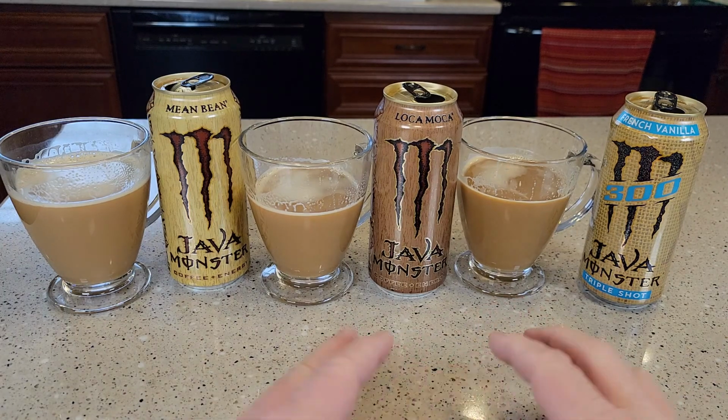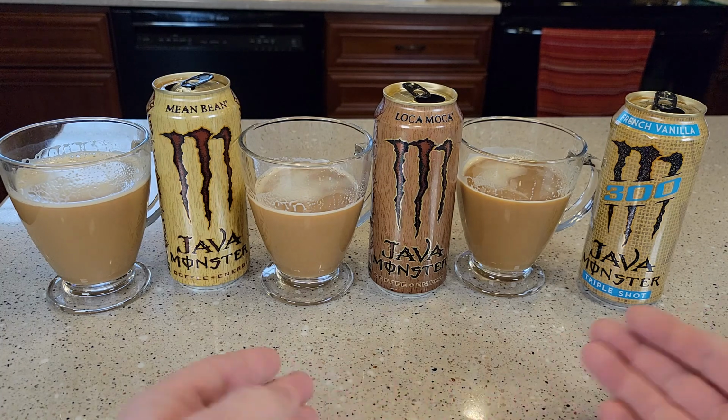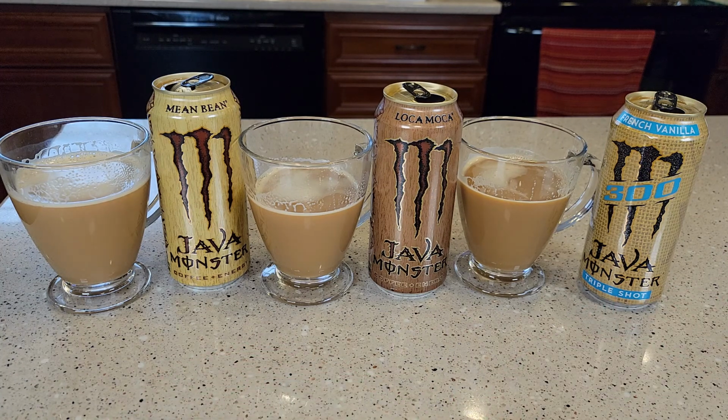Again, I don't taste the Monster energy part of it that you might be used to with a Monster energy. These are more of a smoother taste. And they do have lots of, even the 200 milligrams of caffeine. That's a lot of caffeine.